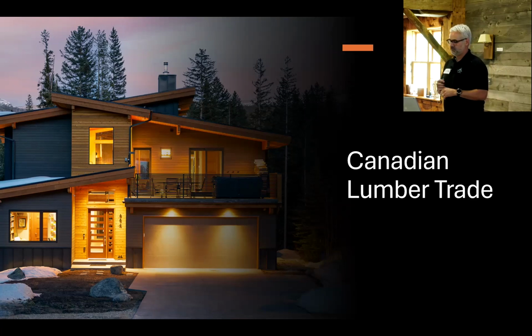We're going to turn it over to Greg now. He's going to talk a little bit about lumber trade in Canada and the U.S. and where we fit into that world. All right. Good thing everybody's got a drink, so we can be settled for one of the topics that gets my blood boiled. Thankfully, we turned the air conditioning on for this session, as it was getting a little warm before. So, Canadian lumber trade.